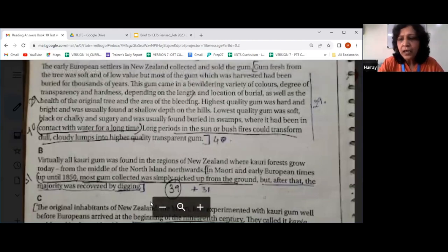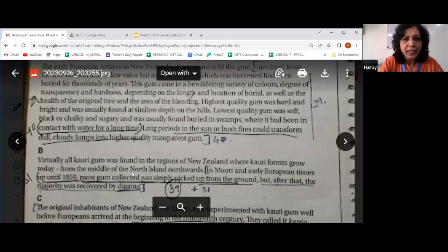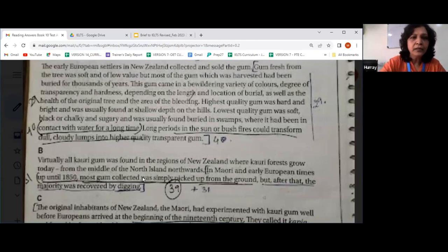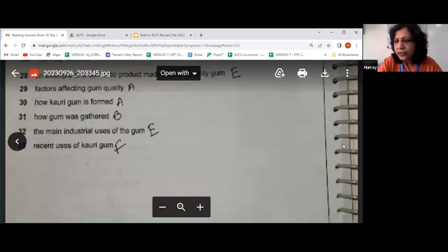So what are they saying? How the gum was gathered is the question. And here it says how the gum was collected. How was it collected? Simply picked up from the ground. And after that, the remaining portion was recovered by digging. In the question, they ask how gum was gathered, and in the text, it says most of the gum was collected. So collected and gathered are synonyms. So the answer for this is B, because it's in B paragraph.